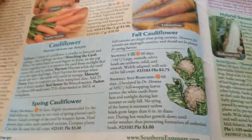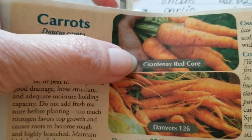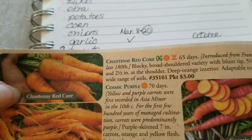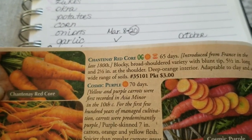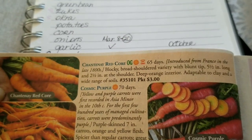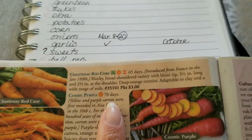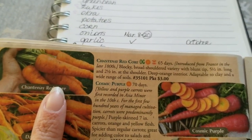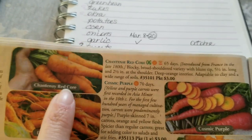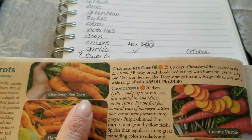And I was going to show you Chantenay. Those are right there. Those are my little carrots that I like to grow. And those seeds need to go in soon too. Ooh, they did go up a little bit this year. It looks like 50 cents from last year. But you can see 5.5 inches long. By the way, I pulled those in June, and they're still good. So the sand in a bucket in the refrigerator worked.